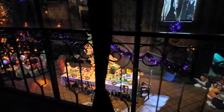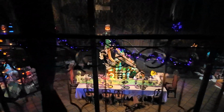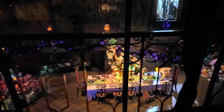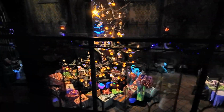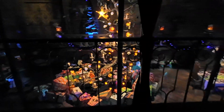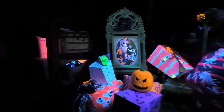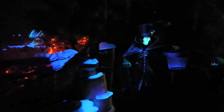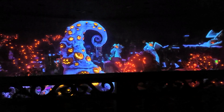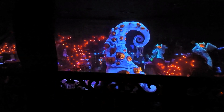I smell the gingerbread. Oh, it's so strong. A skeleton tree. That's awesome. How impressive is this? Both songs, I love it.